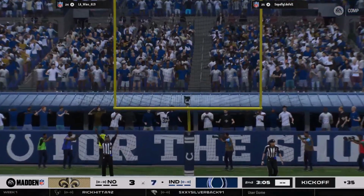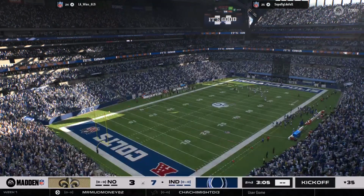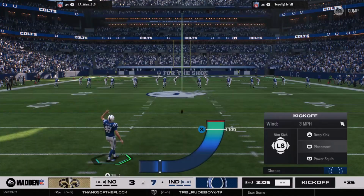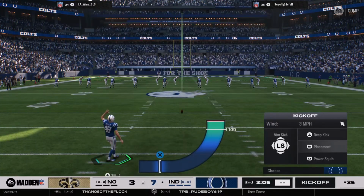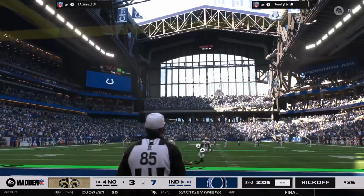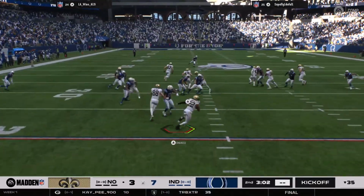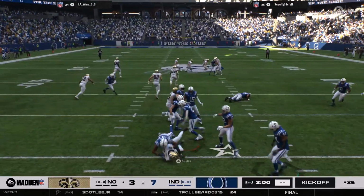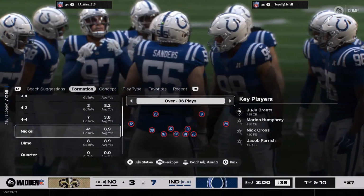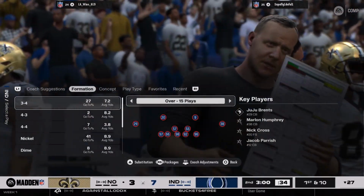Right down the middle, it's good. And the Colts take a 4-point lead. It's the score, Colts 7, Saints 3. Now Brown on to send it away. To return this, Rashid Shaheed. He's brought down just inside the 25. The Saints take over 1st and 10 at their own 27-yard line.